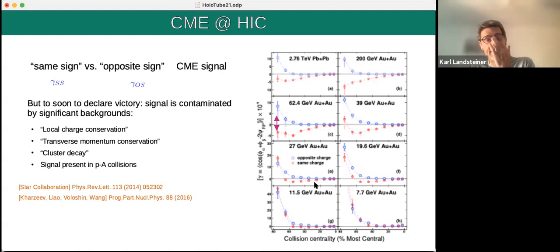And then you go further out, the more eccentric, the more decentral the collision is, of course you expect that you generate more magnetic field and the more you should see the signal of the CME. And indeed, this is what is seen. So you have this opposite charge correlator and the same charge correlator. And you would expect that the opposite charge correlator, as I said, is positive and the same charge correlator is negative. And this is indeed what you see. So the signature here is that these curves are separated.